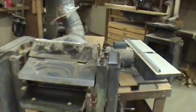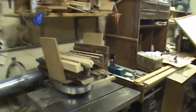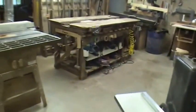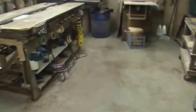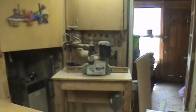I got a big planer, radial saw, huge sander, and spindle shapers. This is about the space here. That's about the only space I have to work in. But one thing nice about it is you never have to walk very far for anything. I have a table saw here, another spindle shaper over there, and I have a little room off here in which I have a few things, my drill press and sander and a few things like that.